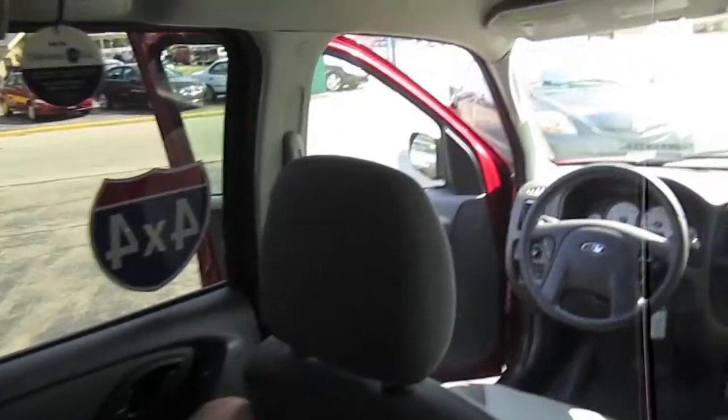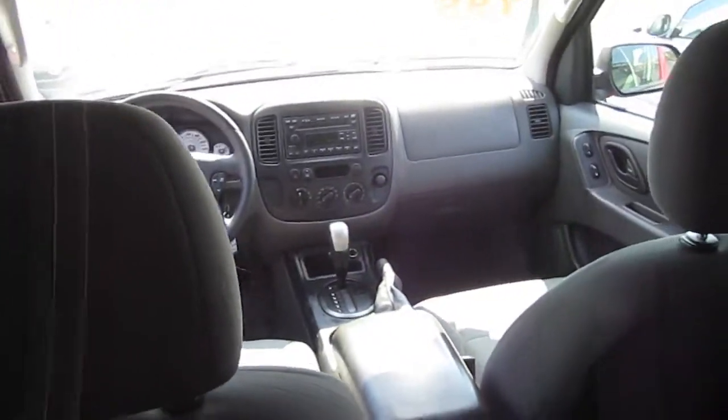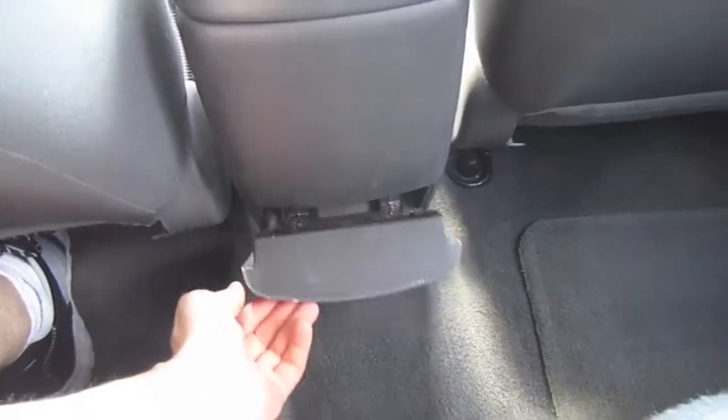The seat is elevated, as in Mazda Tribute, so you have a better view. Cup holders and a flat floor.